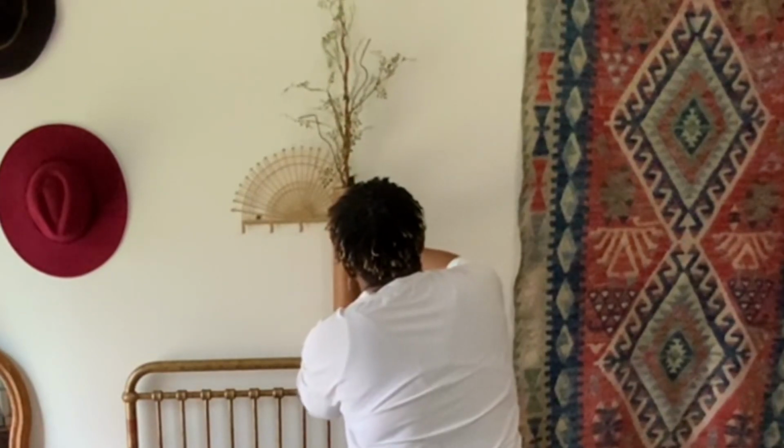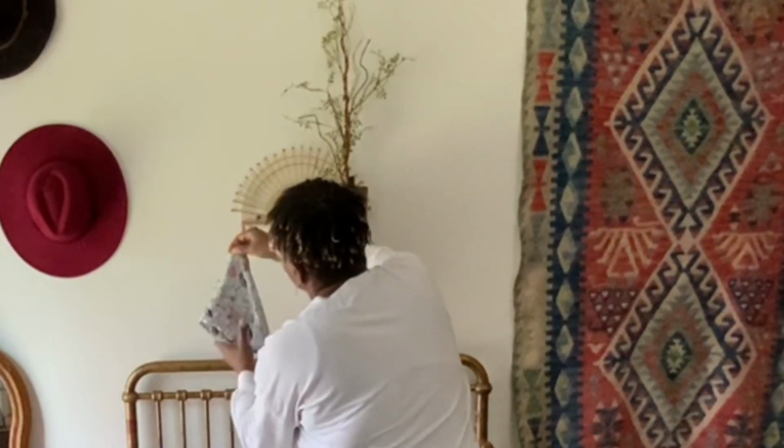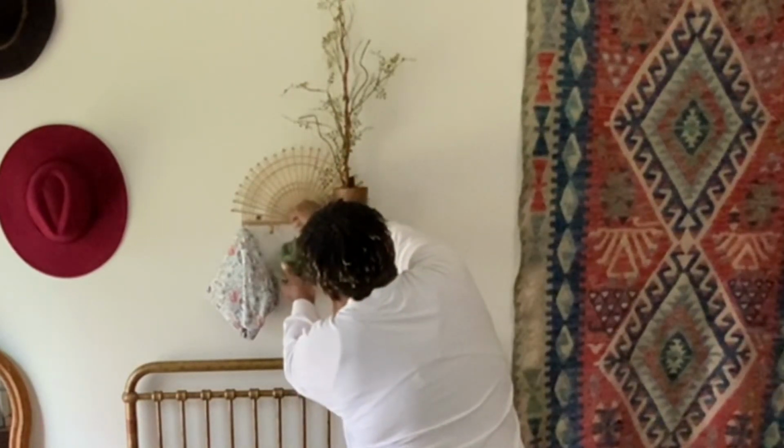This piece that I'm hanging up right here is the little leather piece I got at an estate sale, and that estate sale was back around Christmas. I'm going to go ahead and put that video up if you want to look at the things that were at that estate sale.